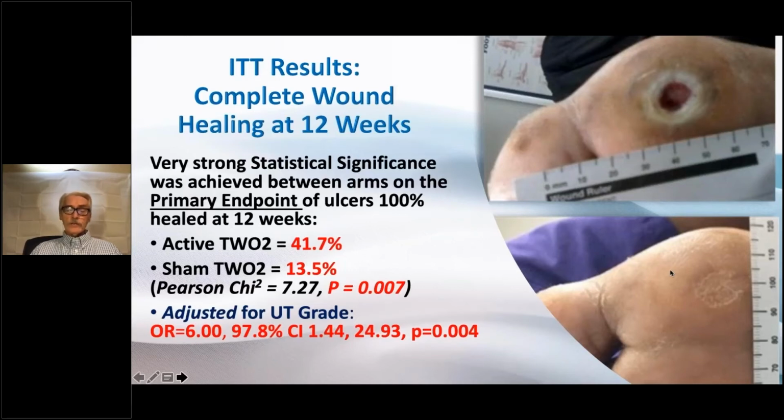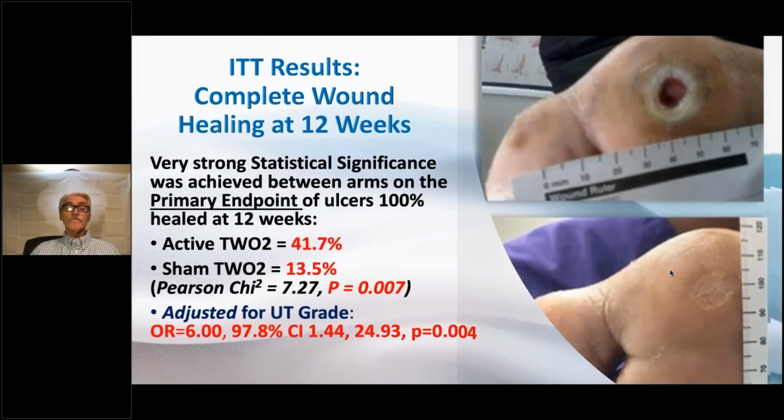When we adjusted for University of Texas grade, meaning grade 2 versus grade 1, as part of our adjustment in the logistic regression analysis, we delivered an odds ratio of 6. This meant that when adjusted for severity, University of Texas grade, those treated with the active therapy had a 6 times likelihood of healing at 12 weeks compared to those in the sham therapy. That was pretty strong results.